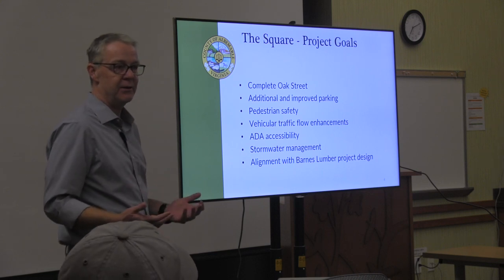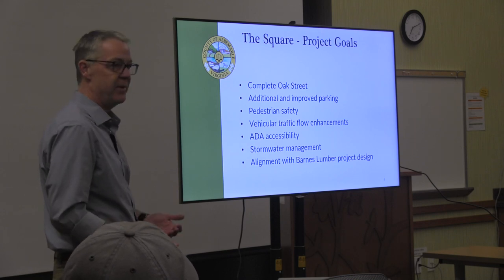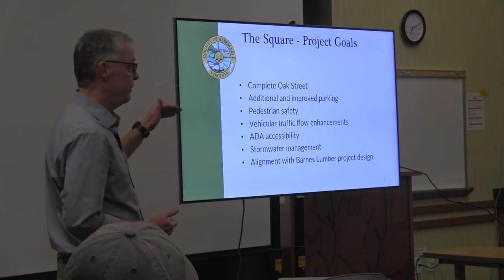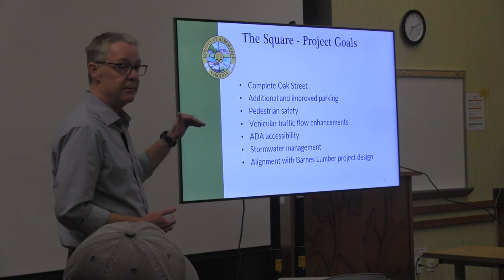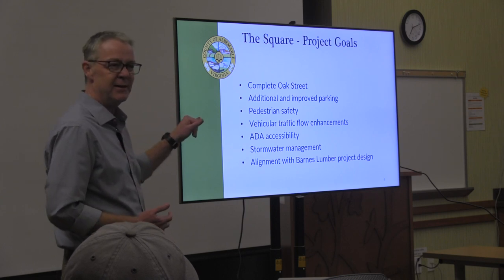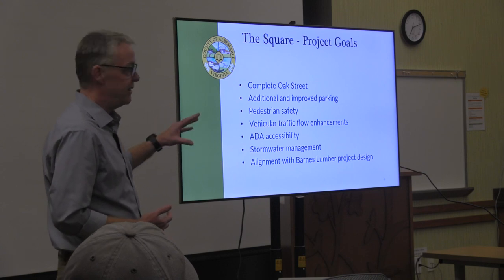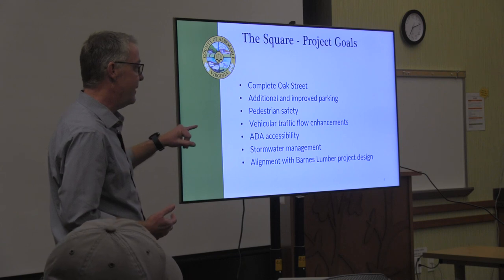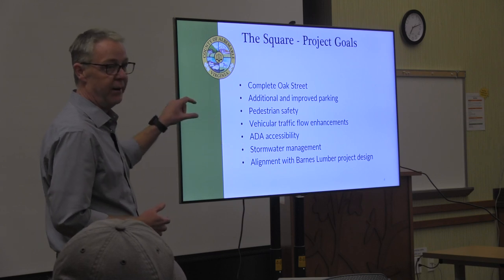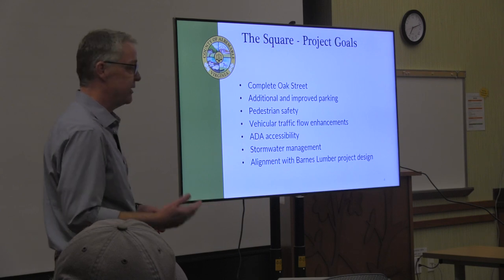Also, right now, you know what the parking situation is like out there. It's unstructured, ungraded. Sometimes the pavement's a little rough, with potholes and utilities. And so we want to make sure that we get not just better parking, but more parking that's available for businesses downtown and visitors to the community. Pedestrian safety, there's just a handful of sidewalks, not a lot of safe connectivity. So that was one of the major priorities for the project. Right now, traffic flow is what people make it. Both Oak Street and the square will be accepted into the VDOT system. They'll be public roads, and so they'll be designed and built to those standards.